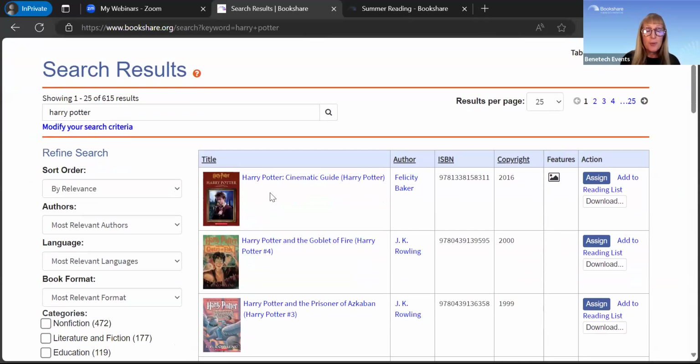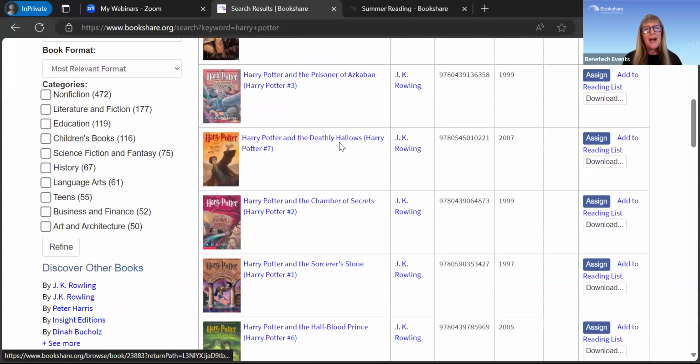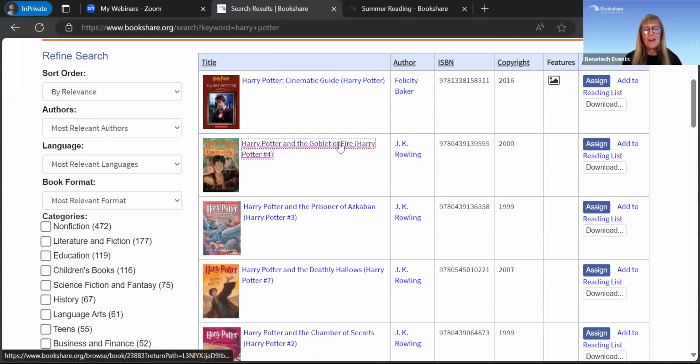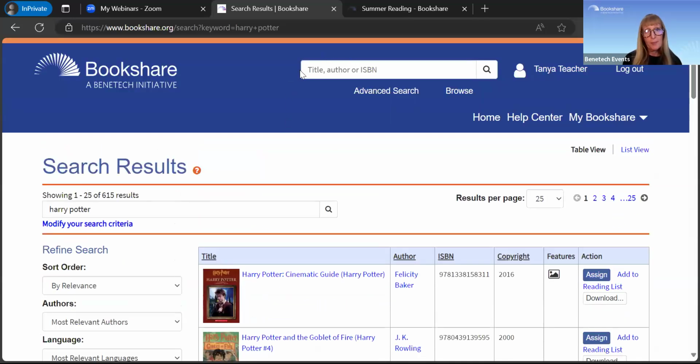And that's every Harry Potter book, books about Harry Potter, the cinematic guides, which have the actual screenplays, and we have multiple formats of the book. So that is just one way to get a broader search by putting in the title, author, or ISBN.